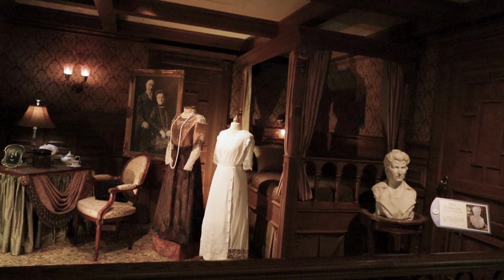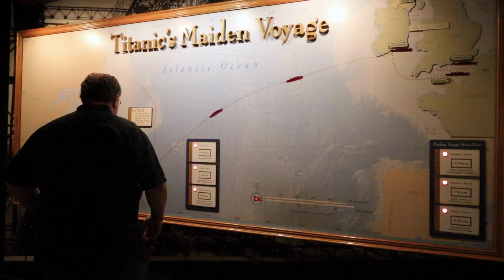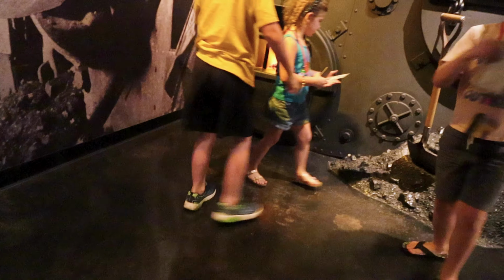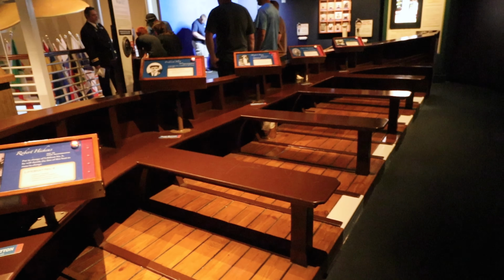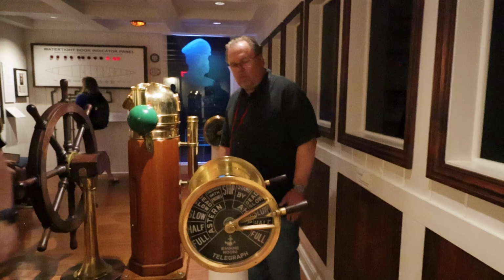This museum keeps you engaged with many hands-on exhibits, including an actual iceberg that you can touch, maps with buttons to push, you can shovel coal into the boiler, you can walk on the different slopes of the deck as the ship sank, you can sit in a lifeboat, you can steer the ship, and you can see how long you can keep your hand in the freezing water the Titanic passengers would have had to endure.